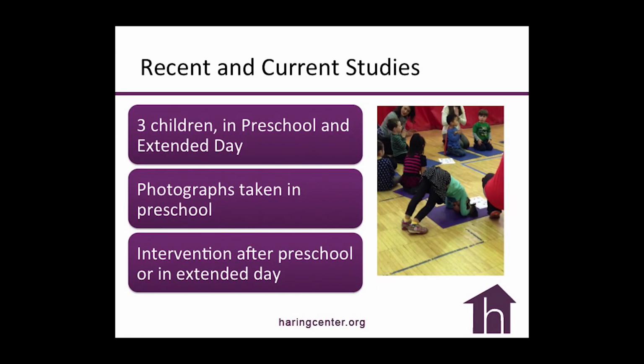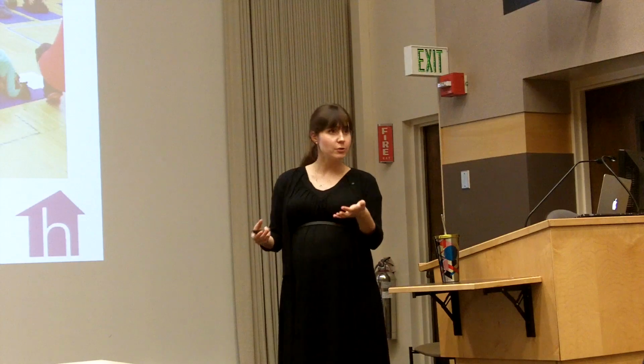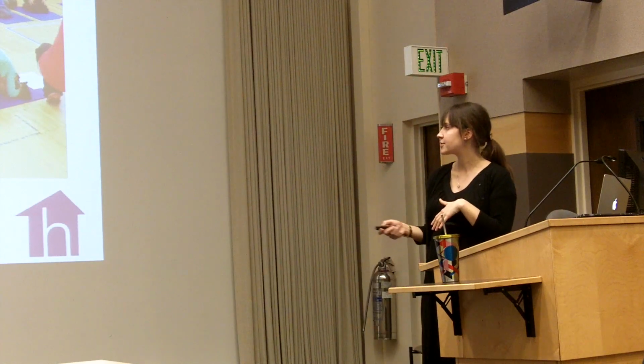And the reason we chose to do it in preschool and not extended day is because the extended day classroom is a bit more individualized and there's not as much access to typically developing peers in there. They're not using a general education curriculum, and it's more likely that these novel events that we want to document and create visuals of are happening in preschool than they are in extended day. So all of our photos were taken in the preschool environment.